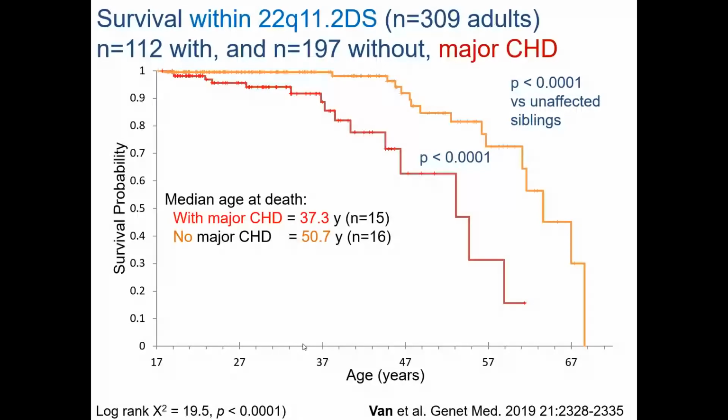So this is where we're going to see why it's important to have a genetic diagnosis in any individual, children and adults, with major congenital cardiac disease or even minor congenital cardiac disease. So what we did was we compared our patients with and without major congenital cardiac disease, and we looked at survival. And if I were showing on here the unaffected siblings, they go across basically in a straight line at the top. But here what we're comparing, the orange bar on the right-hand side in this survival curve, are those individuals with the 22q11.2 deletion but with no major congenital cardiac disease. They may have VSD, ASD, but not tetralogy of Fallot, not truncus arteriosus, et cetera.